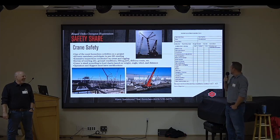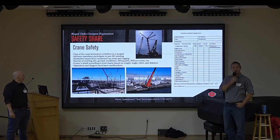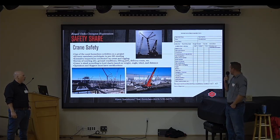A few pictures of cranes there. That top picture is actually the largest tracked crane in the world. We have that at one of our job sites in North Phoenix, and then a couple other examples of cranes and how things are done correctly. In order for a crane operation to go off without a hitch, there's a lot we need to do. You can see on the right one of our crane inspection checklists.